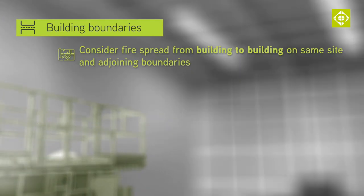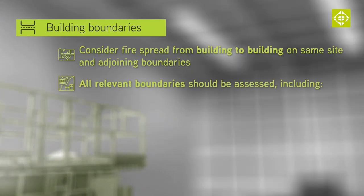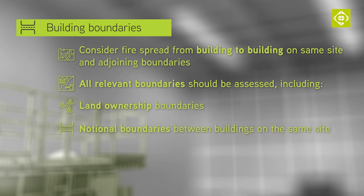The relationship between buildings on the same site should be considered in terms of external fire spread from building to building and adjoining boundaries. It is important to consider relevant boundaries, for example, land ownership boundaries, and notional boundaries created between buildings on the same site, and the external walls of the units accordingly.